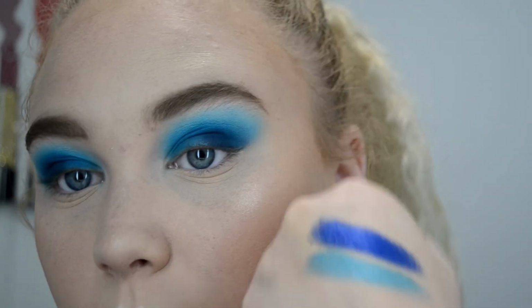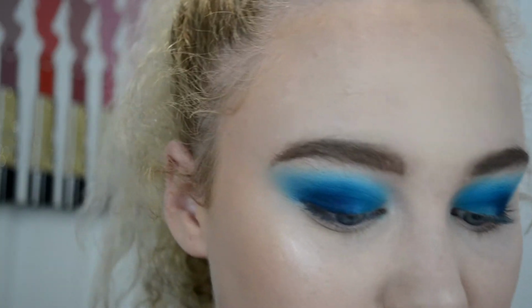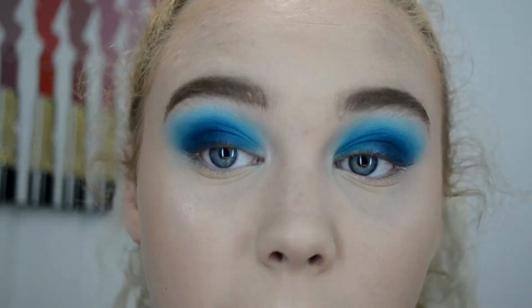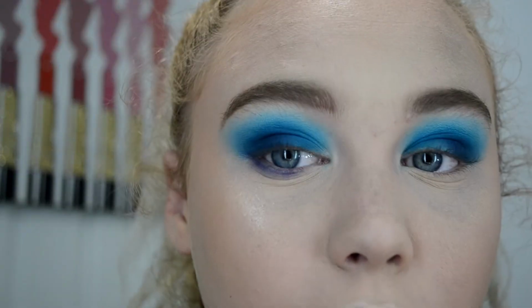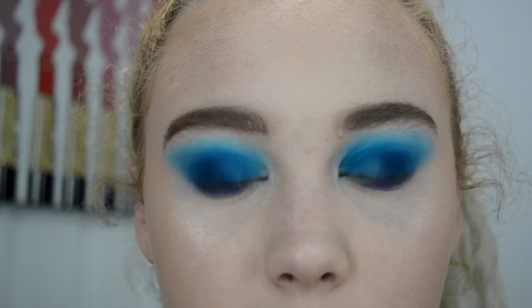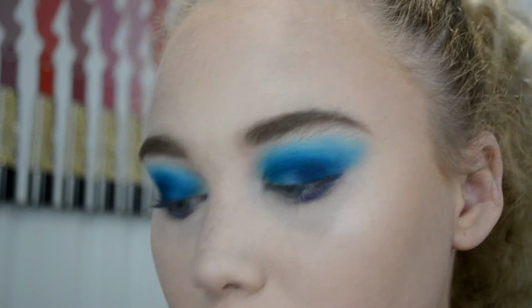I'm trying to decide which color I want to put on my lid. Okay, I can't wait any longer, and I'm going to go in with the shade Blue Monday and put that on my lower lash line. I don't know what this is about to look like, but we'll see. I look crazy. I love this shade, but I don't think I love it under the eyes, but I gotta blend it out first. And then we will judge.